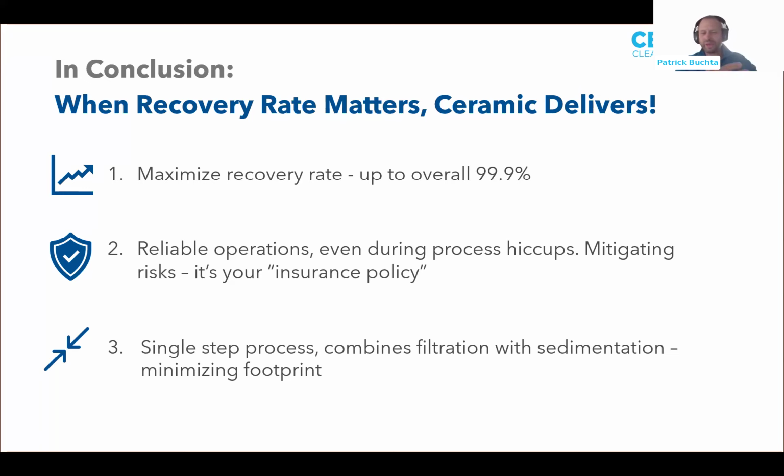You have accumulation in tanks or pipes, and suddenly a huge, let's say, cloud of TSS is reaching the membranes, but the ceramic membranes from CERAFILTEC, they don't care, actually. They love to digest TSS. It's food for them, right? It's not a threat, unlike for polymeric membranes. It is really something which doesn't even tickle them. So that makes it so safe and such a no-brainer, actually, for this application.